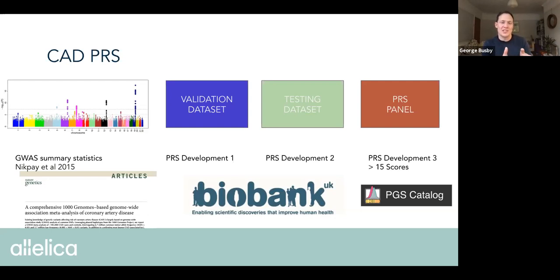And now we can use those summary statistics that are based on tens, if not hundreds of thousands of individuals, on a brand new data set, the UK Biobank, which is an enormous data set where we have people with CAD and without CAD, and we also have genetic information and other phenotypic information about those same individuals. And so we can begin to start building polygenic risk scores, validating them and testing them on the UK Biobank. It's interesting to note that last time I checked the PGS Catalog, which is an online open repository of polygenic risk scores, there are at least 15 different scores for CAD. So there are various different ways in which you can build polygenic risk scores, as I said at the beginning, and different scores behave in different ways.